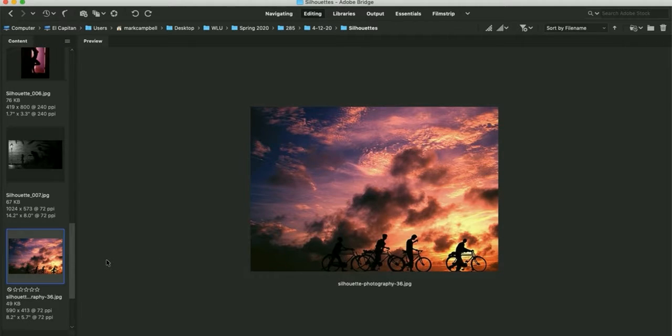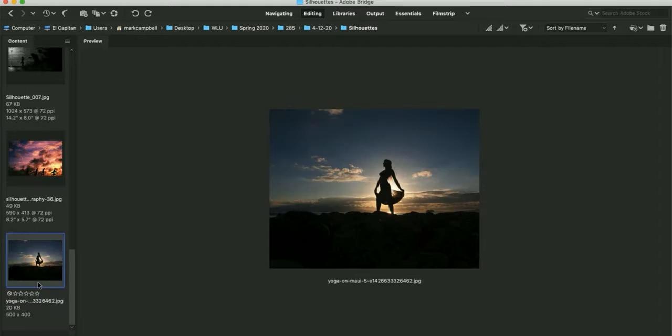Again, exposing for the background, but very, very unusual composition on this one. The placement of the subjects right at the bottom kind of creates just a little bit of an unusual composition. And again, a little bit of tension because they're leaving the frame instead of entering the frame.